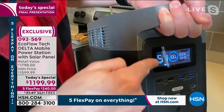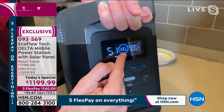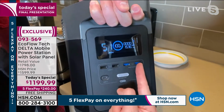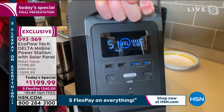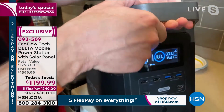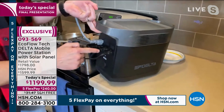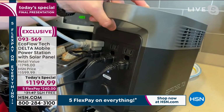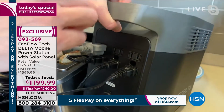I just woke it up there. One button press is going to tell me how much battery I have left. Even with my microwave running, it says I have 100% battery. Tells me the watts in, the watts out. I've got my 4 electronic device ports up here, my USBs, my 2 USB-Cs, and then, of course, where it's worth its weight in gold, Suzanne, is right around the back here, and I've got 6 AC wall outlets. You see I've got 1, 2, 3, 4 already linked up, but we've got 2 here, and they're the heavy-duty 3-prong outlets right there.